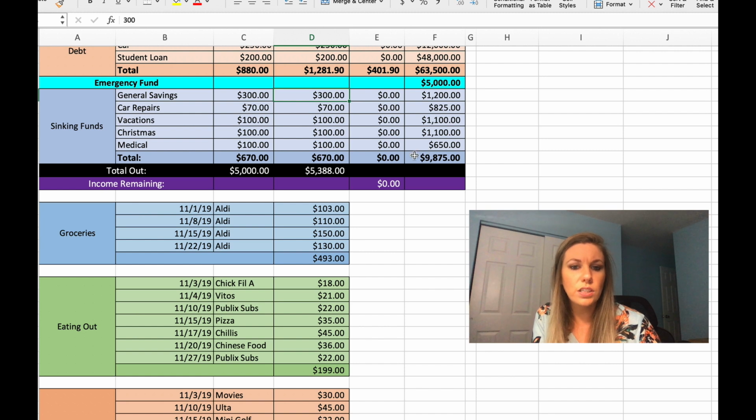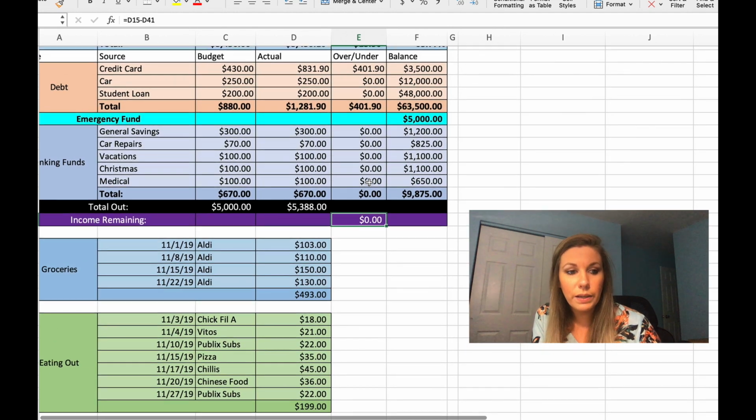And total in their sinking funds, they have $9,875. That's including the $5,000. And as you can see, income remaining is $0. So this is a zero-based budget.